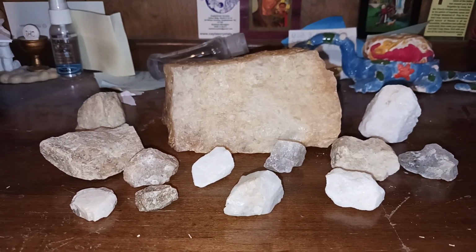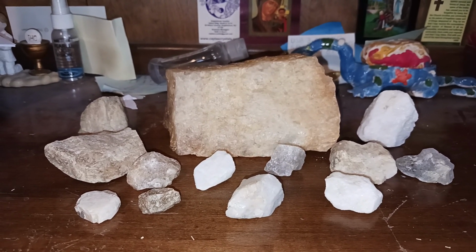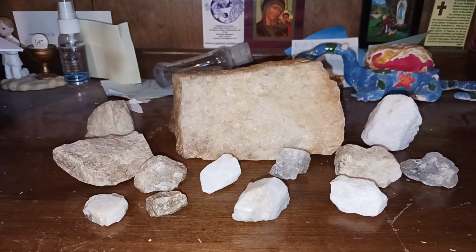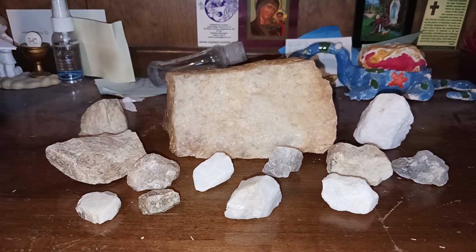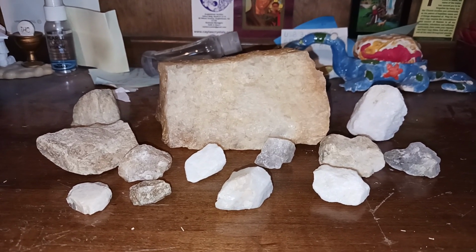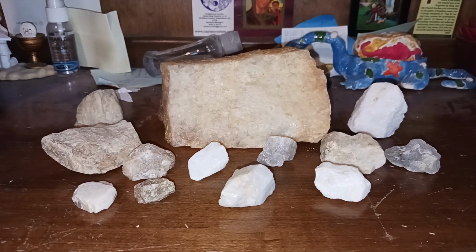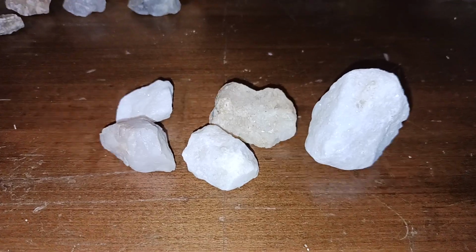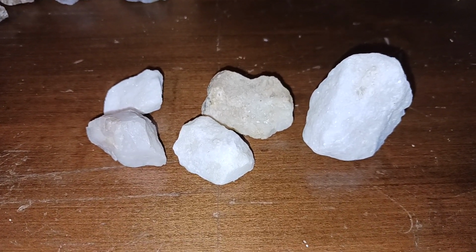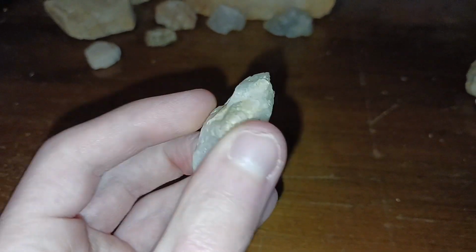Now, I said that these are all the quartz I have in my collection, but to be honest with you, I'm not sure if all these rocks are quartz. I'm just assuming that they are because quartz is very common, and it's very common to find it, so I'm going to say these are all quartz, and most likely they probably are. These five specimens here are five pieces of what you would call milky quartz due to its white color. So here's the first little guy here.